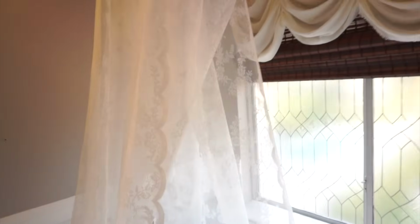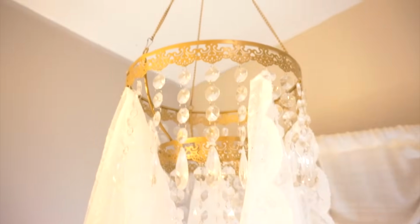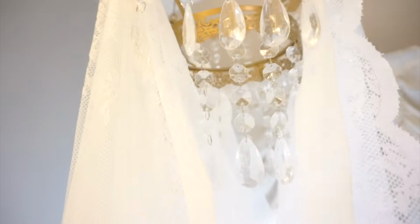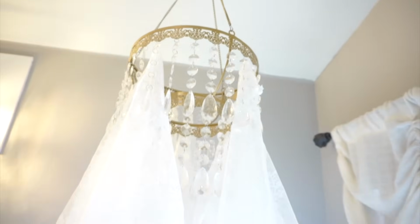And then I get asked about this area above my bathtub all the time, and I just have regular lace panels up here, and they are the type that you would use a clip ring because they don't have a pocket, like a pocket for a curtain rod, and I purchased those off of eBay. And then this crystal chandelier thing that you see hanging from the ceiling, I purchased that at Ross.